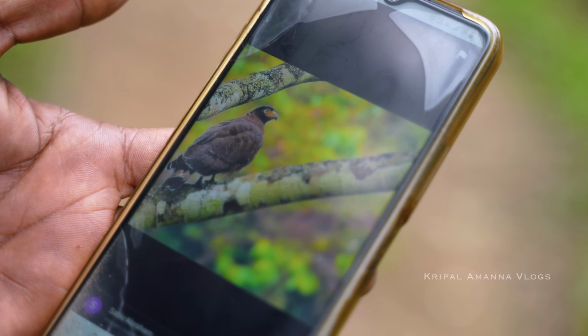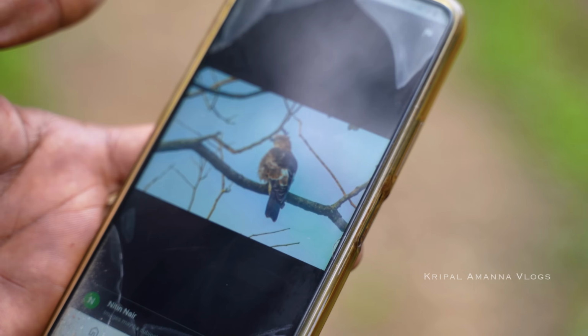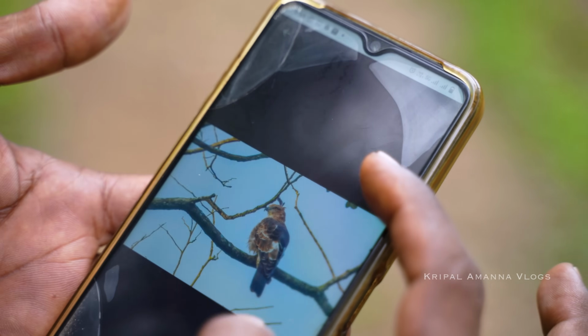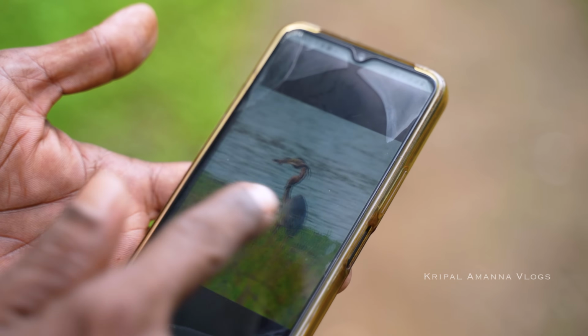Crested serpent eagle. So it catches serpents. Yes. This is Indian yellow tit, crested goshawk, Jordan bassa. Jordan Bassa. This is all in this estate. So many birds. Yeah, so many birds. Wonderful.